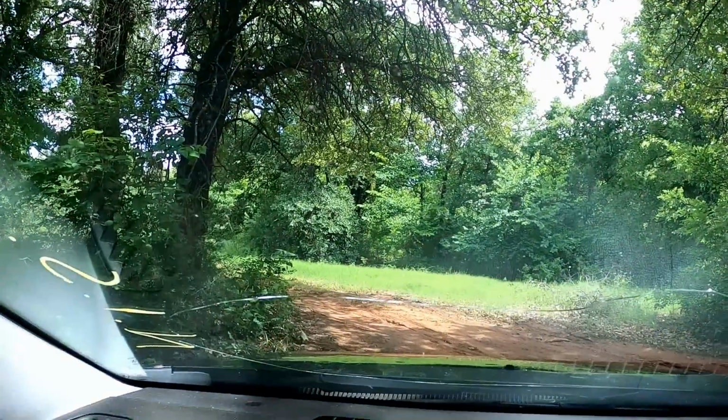So AC, ice cold, everything works. In fact, all the windows are rolling up and down. The sunroof works. She's just dirty. She needs a little bit of cleanup. She does have a cracked windshield, but I might just let this one go cheap, sell it as is.